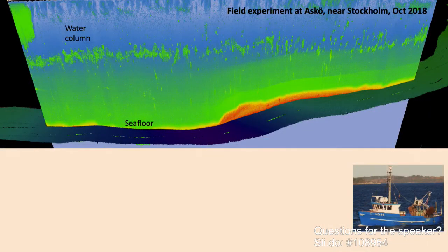We also did this more small scale at Aska. I showed you already the multi-beam image of the parallel tracks. This is now looking at a slice through the water column from roughly the sediment surface at the top to the seafloor at the bottom. We're looking at a track where the boat has moved from right to left. Natural turbidity looks a little bit like this at the seafloor. A small amount of turbidity is there naturally. But you can see directly behind the trawl, you're getting this sediment plume being released up into the water column.